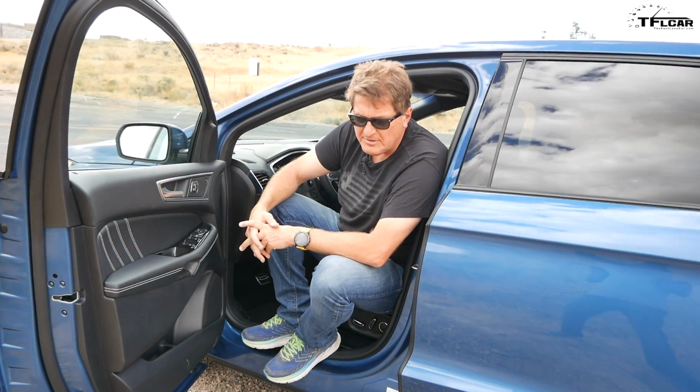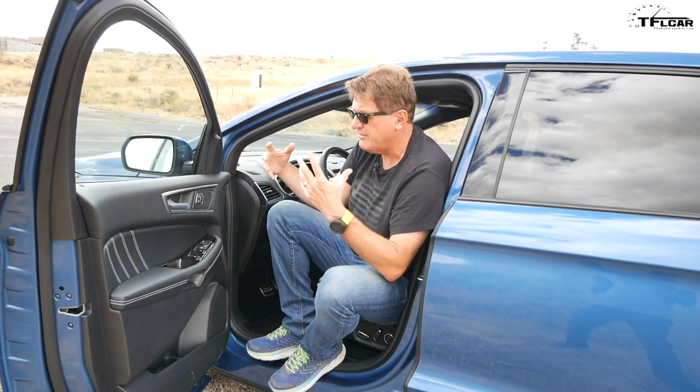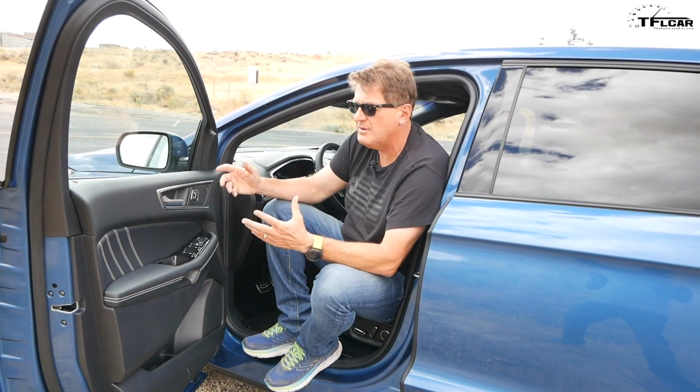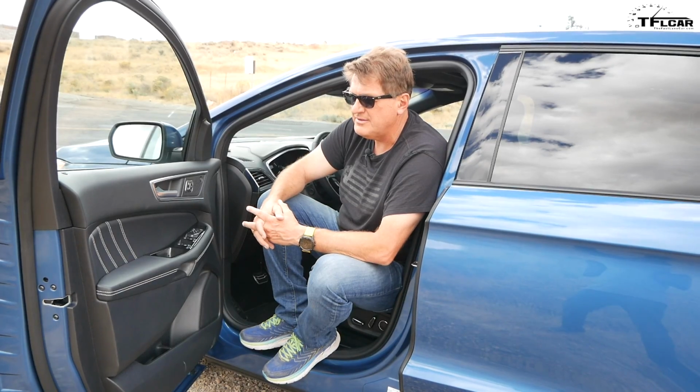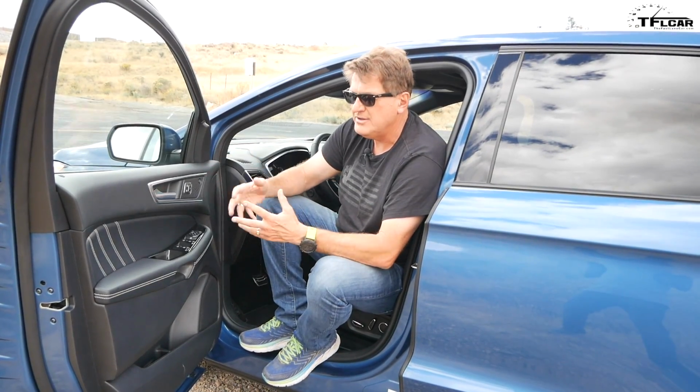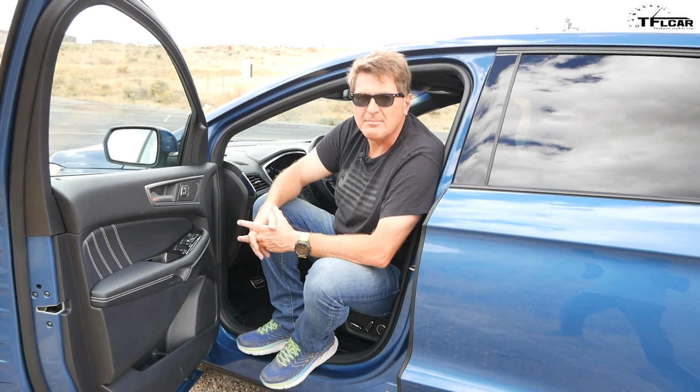And number 1 has to be the fact that safety is now standard. There's a full suite of safety tech that comes with the ST, and once again, let me have the chief engineer explain, because he just spent the last couple of years developing this stuff, and he can probably explain it better than I can.